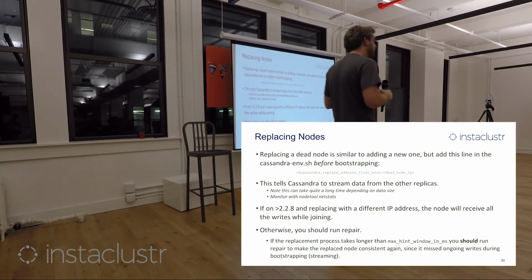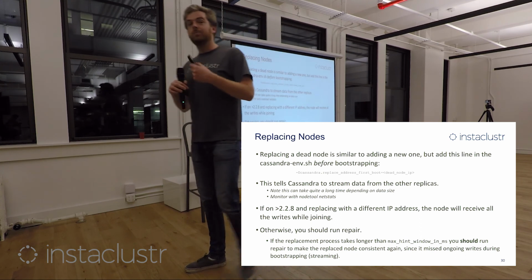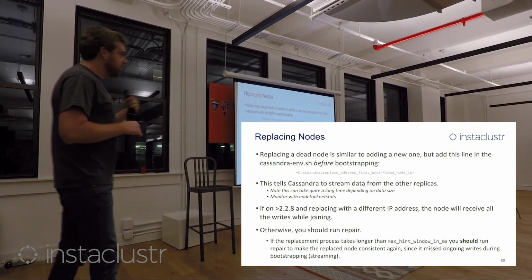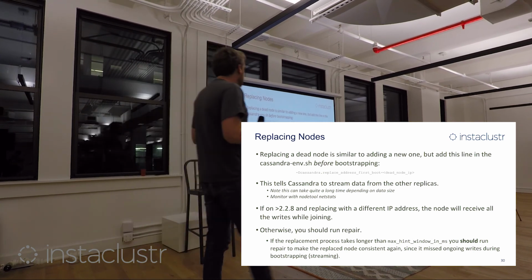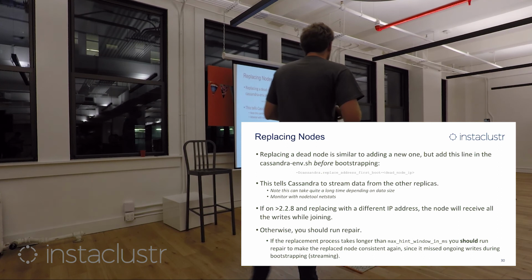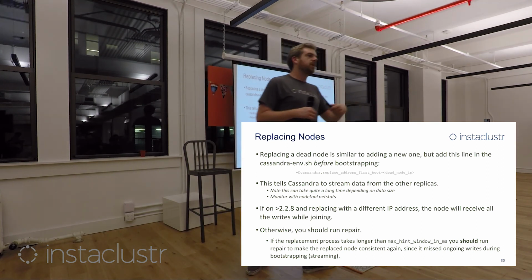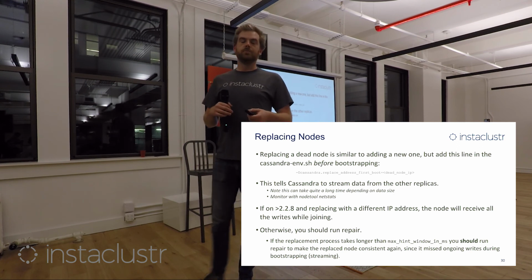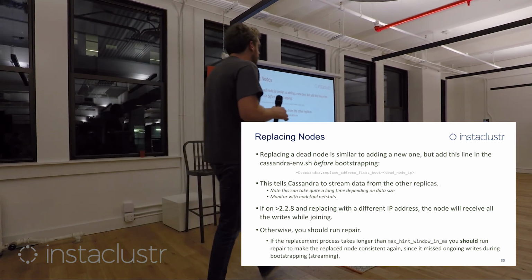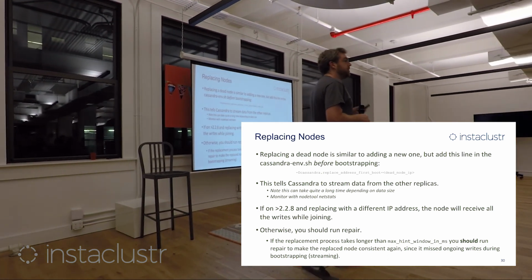Replacing a dead node. So let's say you have a node that has irrevocably failed. That means you can't get the data back off it, or you can't bring it back up, and you can't use those repair mechanisms to get it to be consistent again. So what you can do is start a new node and it will restream data from the existing replicas. This will allow you to bring everything back up and still maintain that replication factor of 3.